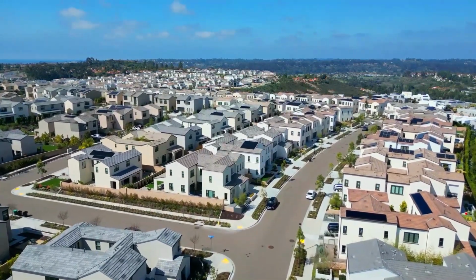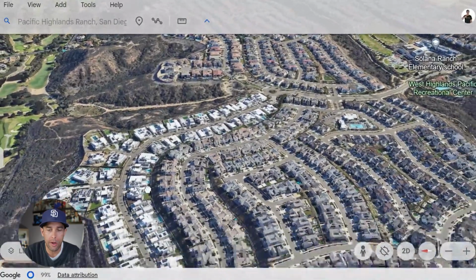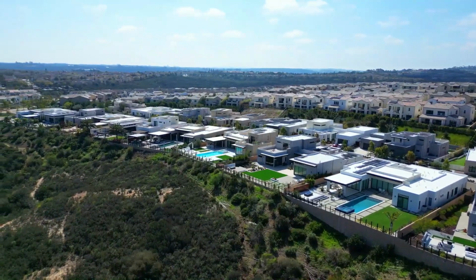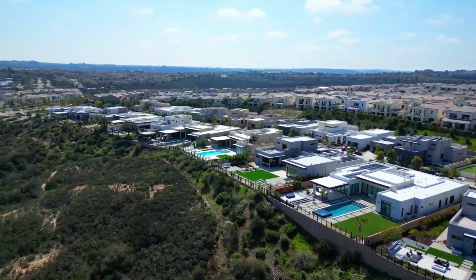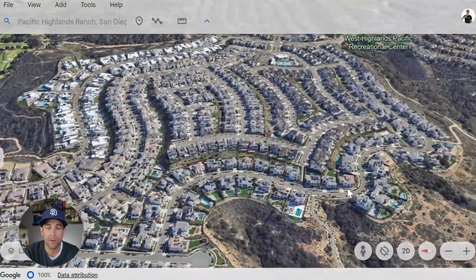They're fairly new as well. And some of the bigger homes on this section are even newer, the gated community right here. But you can see when we said a sea of houses, as you're looking in here, there's just a lot of houses going through there.